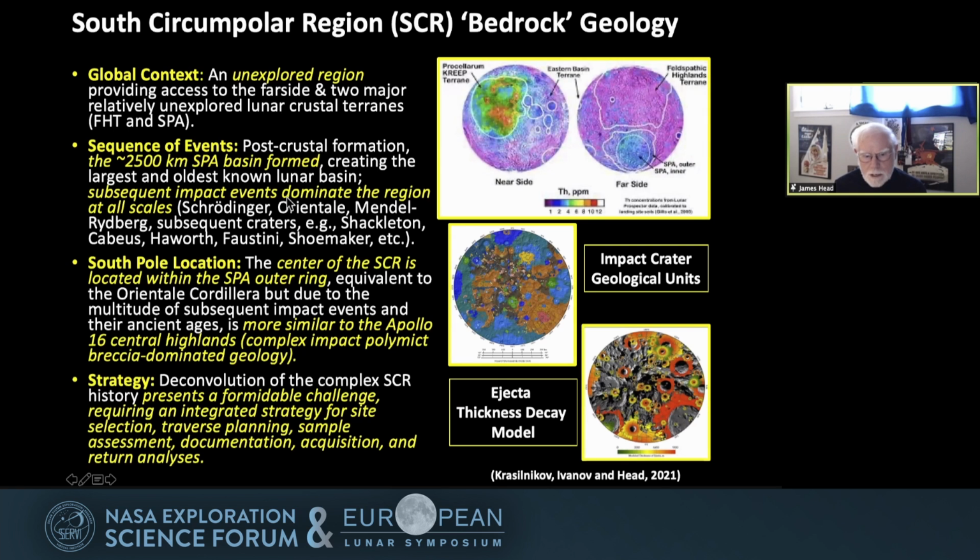If we could date these, particularly SPA and these other basins, then we have an opportunity to really deconvolve not only the signal from the moon and the origin and evolution of the moon, but the chronology for the solar system. So the South Pole location is indeed, the center is located at the South Pole, within the SPA outer ring. This is equivalent to the Orientale Cordillera ring, but due to the multiple subsequent impacts, as you can see in the geological map here, and the overlapping ejecta, this is really a hard nut to crack. It's more similar to the Apollo 16 Central Highlands complex, impact polymict breccia dominated geology, than to things we're used to before, like Apollo 15, 17, 11, 12, and 14, for example.